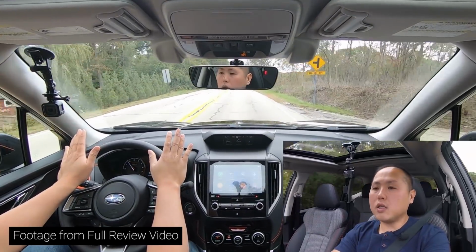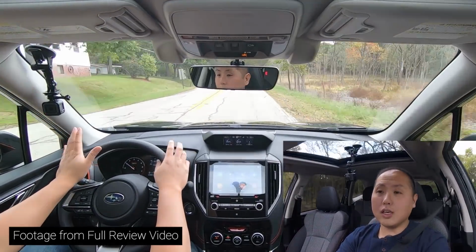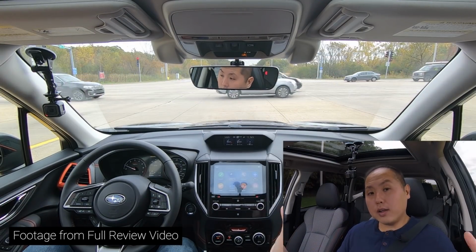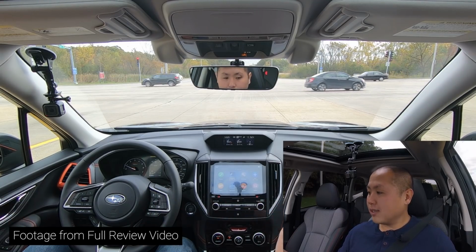And combined with this amazing suspension, I'm really digging this ride right now. I'm really digging it. I'm not just saying that. This is a really, really nice ride. You know, I've reviewed a lot of compact SUVs. I can't think of any that looks as sporty as this one.